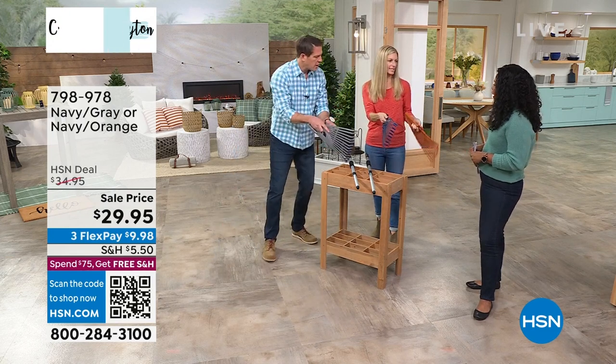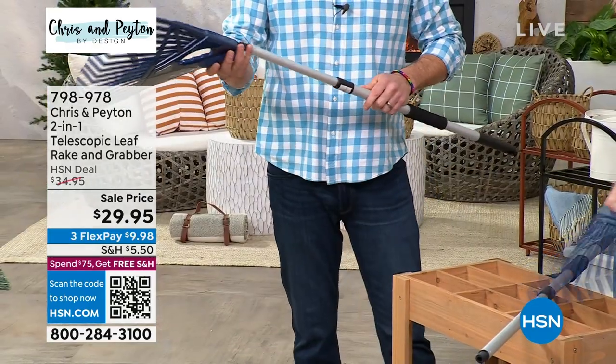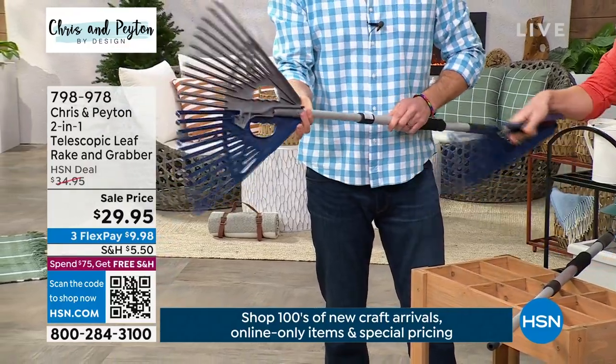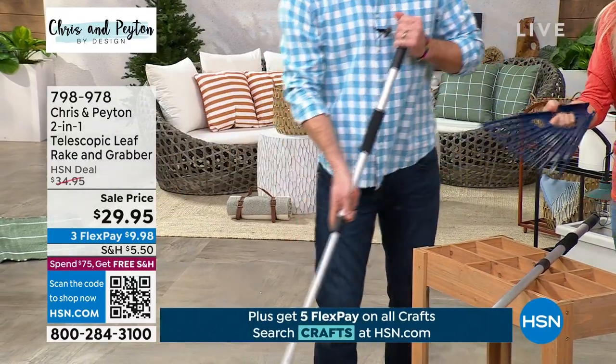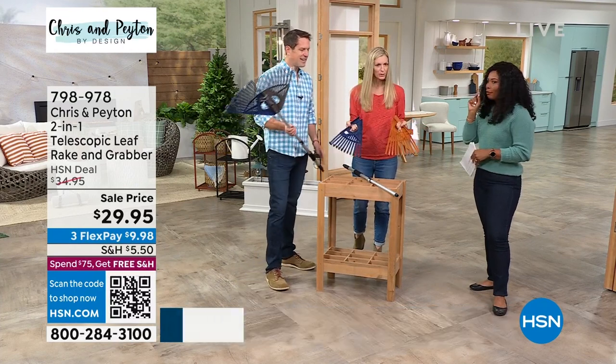Look how easy this is. I'm not intimidated by this. It snaps together. Snaps right apart. This is brilliant. And it has the little handle grips here. So it's easy. I can do this, you know? And so I'm a little less intimidated by raking now, but you can get two of them. He can rake, I can scoop. It's like double duty. I love that.